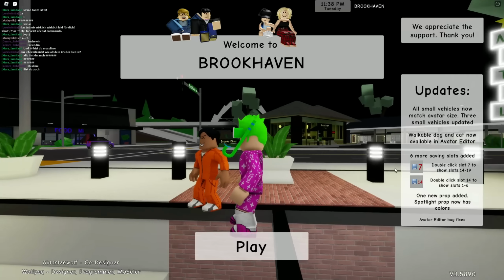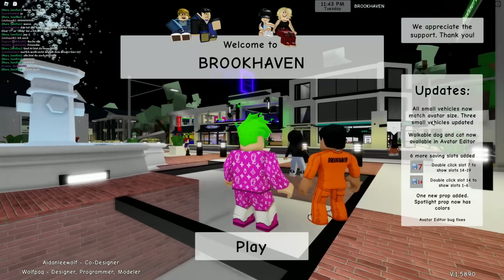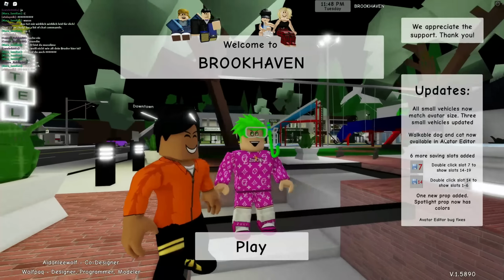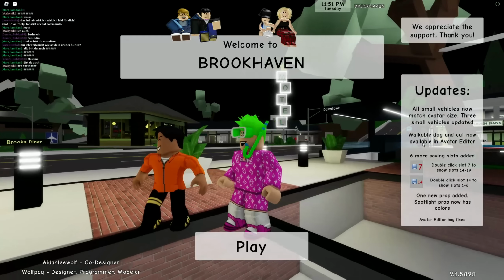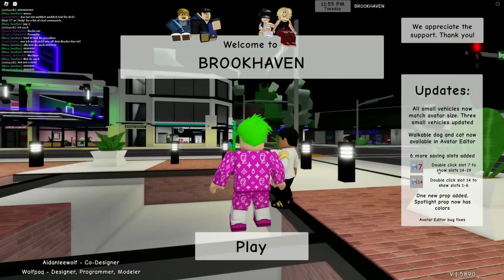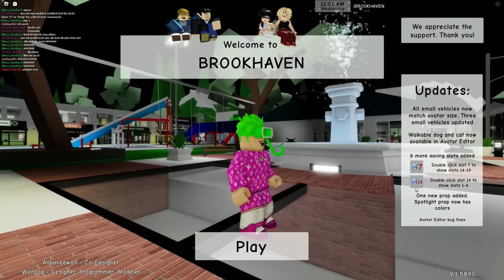Guys, we got a brand new update here in Brookhaven, and it says right here, all small vehicles now match avatar size, 3 small vehicles updated, and walkable dog and cat now available in avatar editor, and 6 more saving slots added. Okay, so that means you can double click on the different slots, and it will actually work to save different avatars and stuff like that.